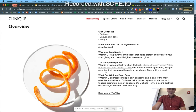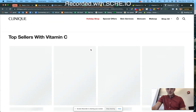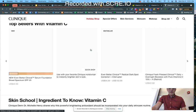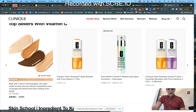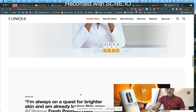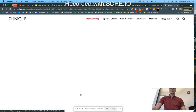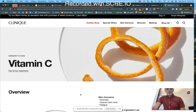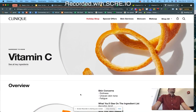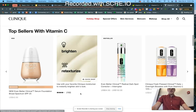But okay, so this company, here's their description, here's their picture. Top sellers with vitamin C. Okay, so they're selling it for like $42, $22. So I guess they probably have some kind of package, or they're counting on you coming back again later if you like the product. Right. They also sell a lot of other drinks, so I feel like you end up buying them. Yeah, I bet you're right. It's an interesting question though.